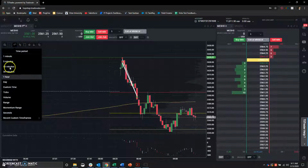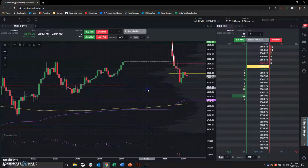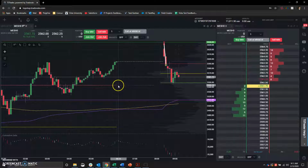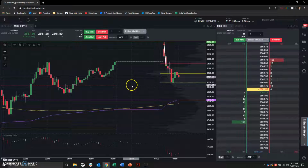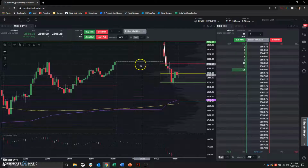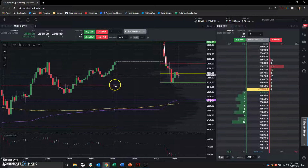But let me show why we bounced at this level. This is the overnight value area high, and this is an area of support when it's coming back into it. If it breaks out, you typically have a nice strong breakout from the value area high. As you can see, it ripped 100 points from the breakout here. Basically, this should have been a very safe, strong target.